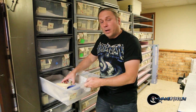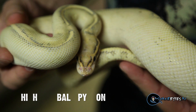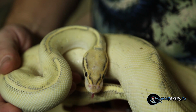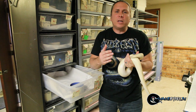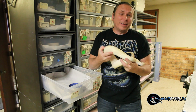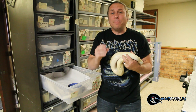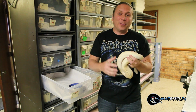So the first animal I want to show you is this beautiful snake right here. This is actually called a highway ball python. Now what's interesting about these guys is that they're part of the allelic trait with yellow bellies, which just basically means that when you breed a gravel, which is het highway, to a yellow belly, 1 in 4 babies is going to come out like this, which is a highway. Now it's the same complex as super stripe and puma, but I tell you what, they're all a little bit different, and this guy is definitely gorgeous.